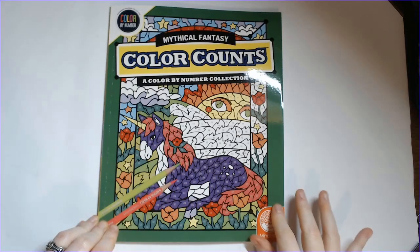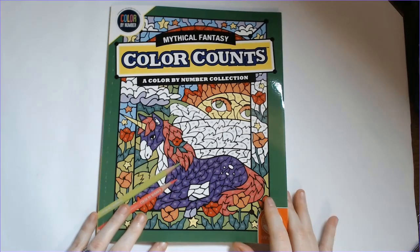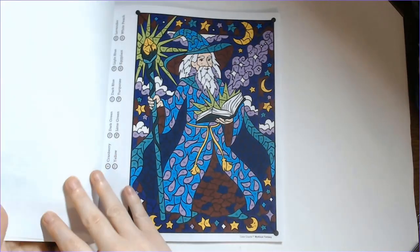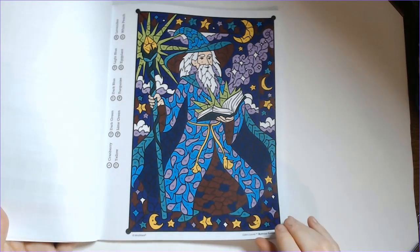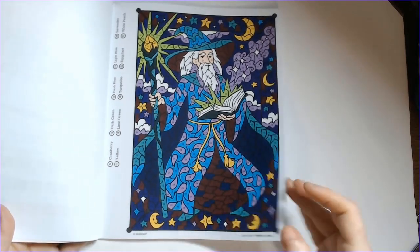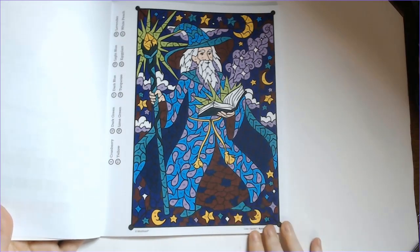Color Counts by Mindware. I picked up a couple of these this month, and this is the Mythical Fantasy one. And I did do a page in here. Again, I think I used Sprite and the Arteza Everblend markers on this. I really liked how it turned out. I might start another page in this one today. I'm thinking I'm going to do the fortune teller, I think might be the next one I do in here. Or I might tackle one of the double pages, who knows.